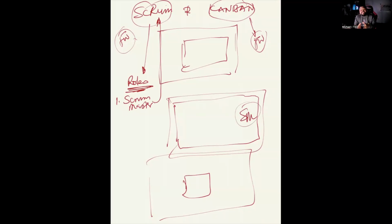Because a Scrum Master is a guardian of the process. But remember that we are building a product. So we have somebody who is a guardian of the process. Scrum then said, let's have another person that is a guardian of the product. He's called the product owner. And then there's the third role, called the development team.